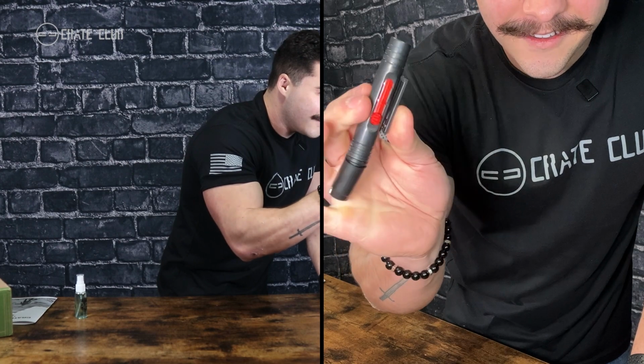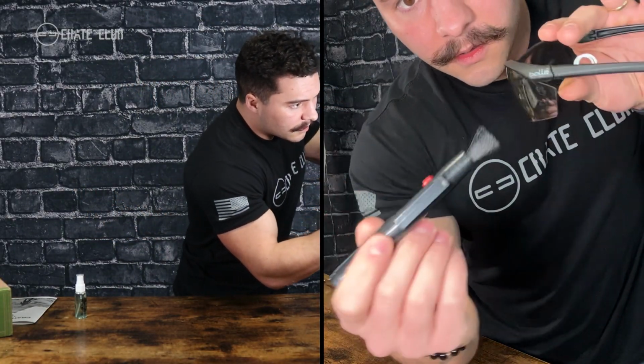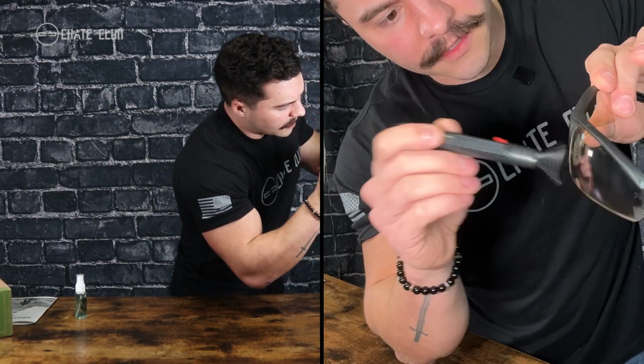Yeah, look at that. A brush. So, you can use this brush to, let's pull our sunglasses back out. You've got your anti-fog spray, you've got your 3-in-1 tool. If you've got dust on your optics, if you've got fog, if you've got moisture buildup, whatever it is, you can use this pen to gently wipe off whatever has built up on your lenses.